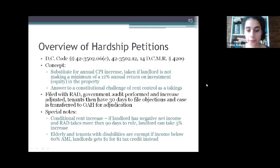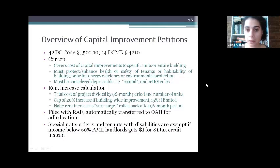Next slide. The next kind of petition that a landlord could file is called a capital improvement petition. This is one of two kinds of petitions that a landlord can try to get approval for if they're trying to improve the building, if they're claiming that they're trying to make the building better.